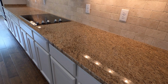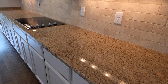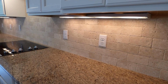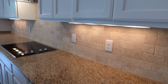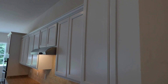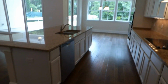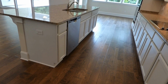Good counter space. Granite in the kitchen was already spec'd. If you build, you'll choose your own. The backsplash already spec'd. In this case, it's the limestone style, kind of a paver style. There are so many kinds. The white cabinets were already spec'd with the crown molding and the staggered tops. Again, the hardware is coming. Very common in our new generation contemporary home to see the wood floors go right through the kitchen.